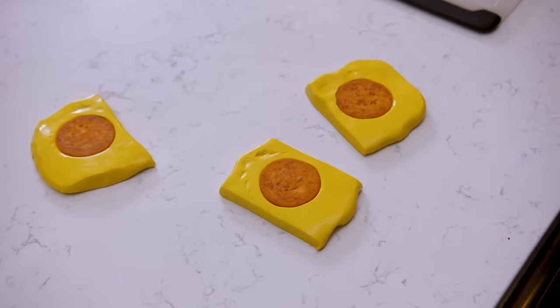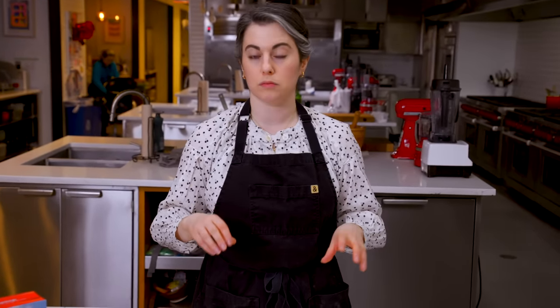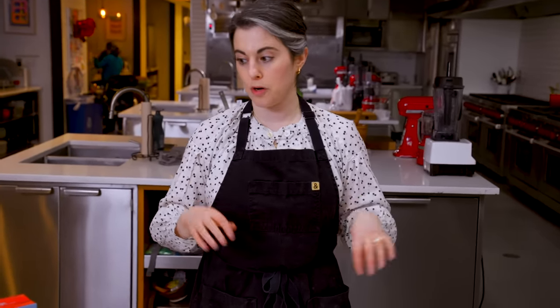Tomorrow will be about forming and baking all of the cookies, and then I might be able to move on to some of those coatings and caramel filling for the Samoas and that kind of thing.